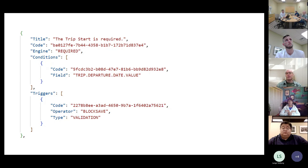Whenever it checks the value, it's basically checking to see if the rule is satisfied, and if so, then it doesn't fire the triggers. In this case, the condition is that the trip departure date, and then you refer to the engine, is required. So if it has a value, then it's true and it won't fire any triggers. If this field did not have a value, it would.